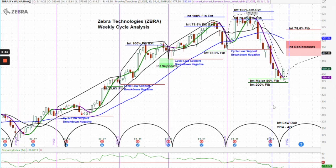This period between the blue vertical dashed lines is called the cycle timing window. And as you can see, we are getting some positive price action on this bar, indicating that the intermediate term low may be forming or may have formed. And even though this cycle is negatively configured, meaning that it ends lower than where it began, we would still expect the rising phase of this next cycle to take us up in the region of the 38.2% to 50% fib between 467 and 495.